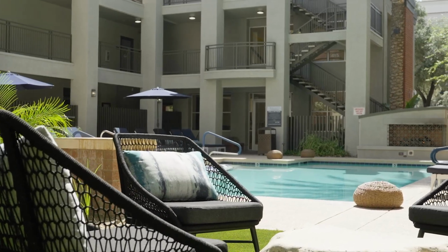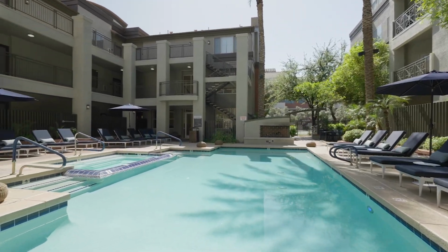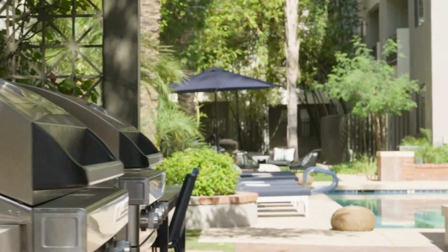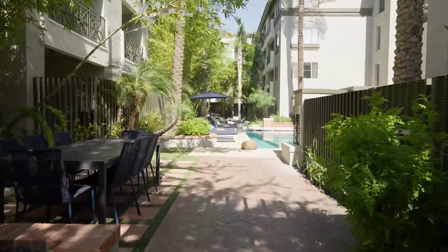Cushioned chairs near the pool. The pool area has sunny and shady areas. A built-in barbecue area near the pool. The barbecue area has a string of lights overhead. There are outdoor tables nearby.